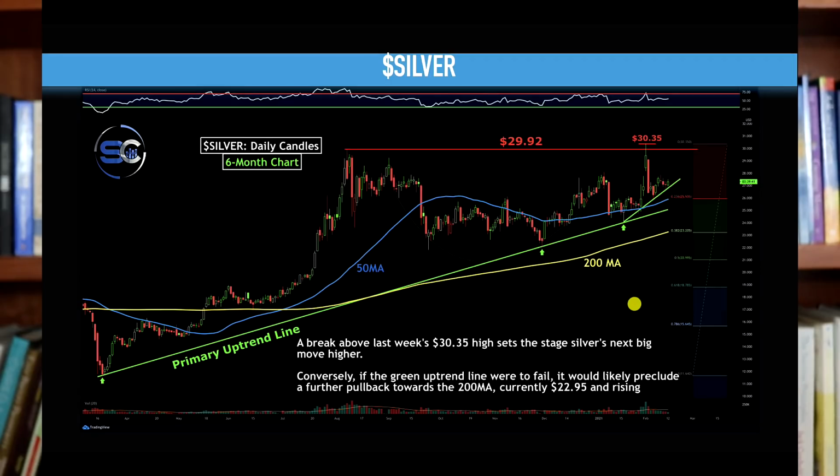Now, turning to silver, silver actually looks much healthier than gold on the charts. What we see is price above rising moving averages, above a rising 50 and 200-day moving average. We also see this clear green uptrend line. You see this right here? Going back to the March lows of 2020, we tapped this line here, tapped it again here, tapped it again here, and prices rallied off of this support line each time it's been tested.